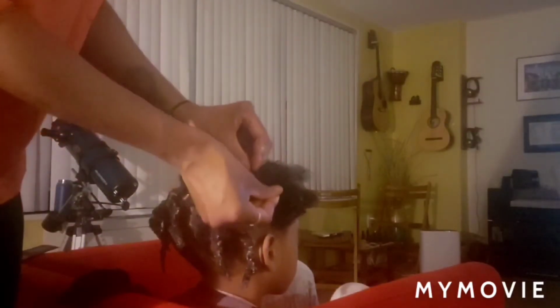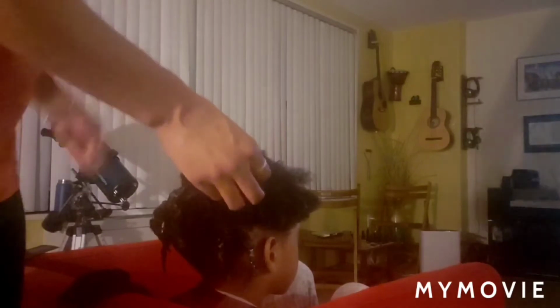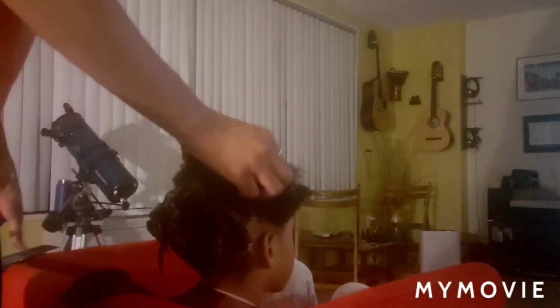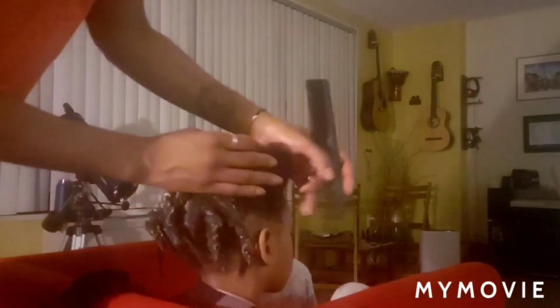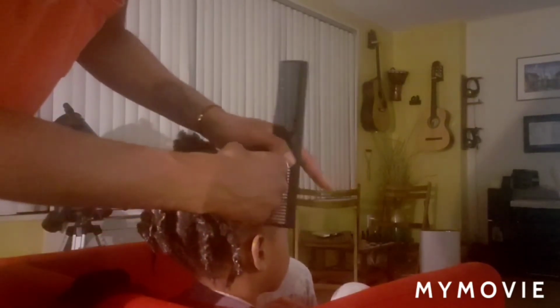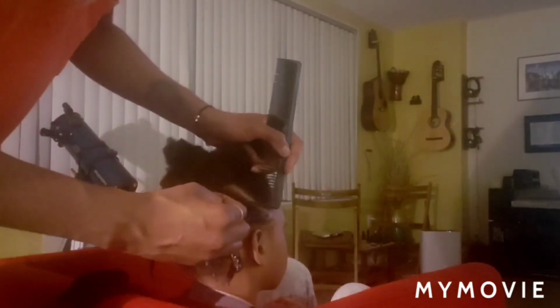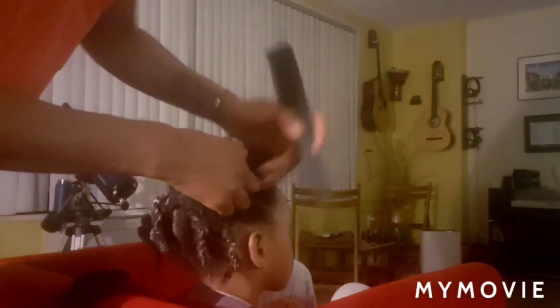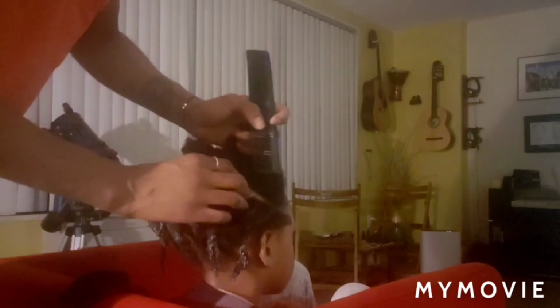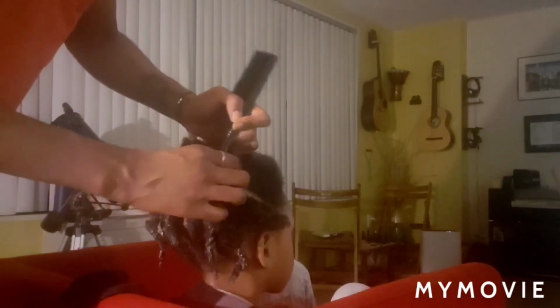So now I twisted all of the hairs in the back all the way up. I twisted it all the way to the ends, but I didn't make the twist too tight because I'm going to tape them down again anyway. Now I'm going to the front of the hair and going to the middle, kind of at a diagonal. And I'm going to do the same thing for the other side.